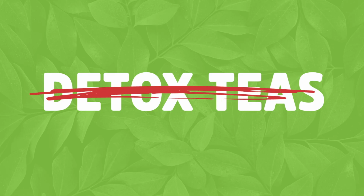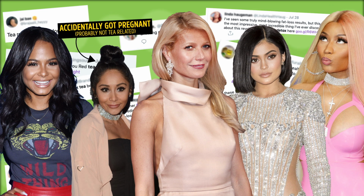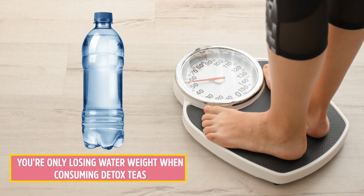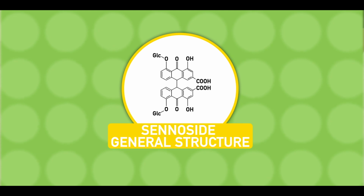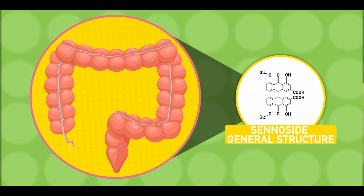Let's call it what it really is, a laxative. In recent years, social media has been flooded with detox tea promotions by celebrities and influencers. But here's what's up. They're selling you a serious case of diarrhea, and what you're losing is water weight. These teas usually contain sennosides, often just referred to as senna. Why senna works so well as a laxative is not totally clear, but it's thought to both increase contraction and fluid secretion in your large intestine.